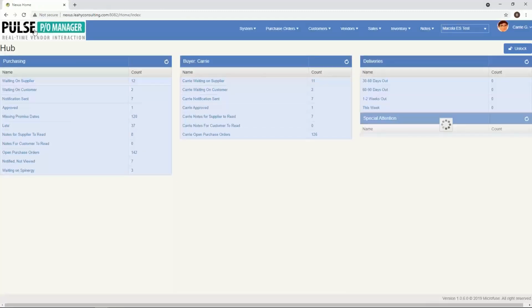Come back up to the hub here. I just want to show you some of the areas, like in the special attention area and in the deliveries area. Now these are custom built to where I could say, show me items that are 30 to 60 days out, okay? Show me items that are 60 to 90 days out.